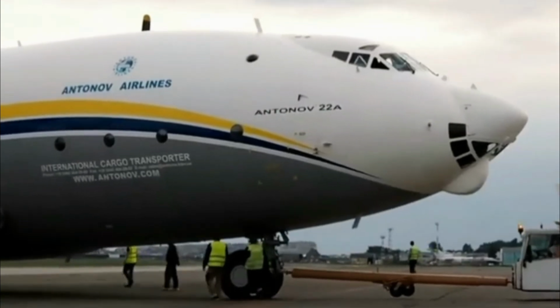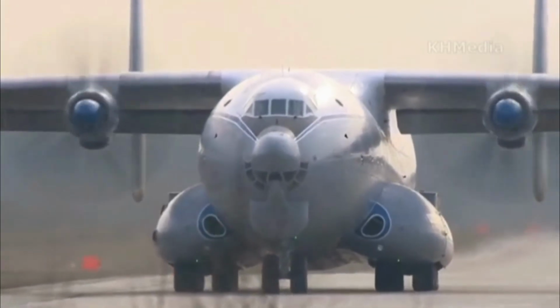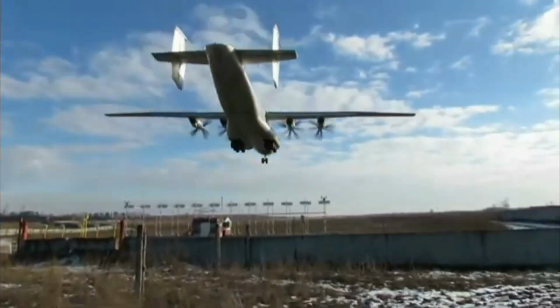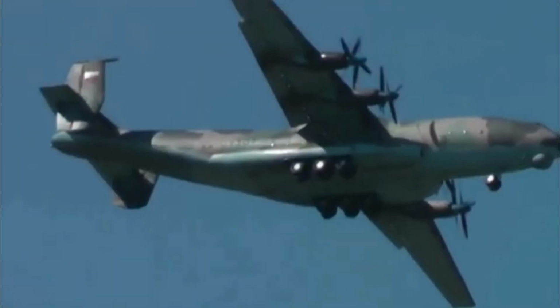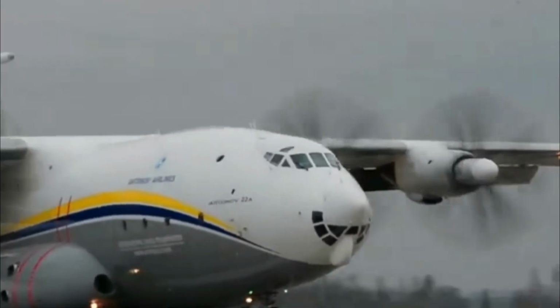The AN-22 is an aging aircraft and is becoming increasingly expensive to maintain and operate. The aircraft is powered by 4 Kuznetsov NK-12MA turboprop engines. Each engine has a maximum power output of 15,000 horsepower. The aircraft has a top speed of 460 miles per hour and a range of 5,000 miles.